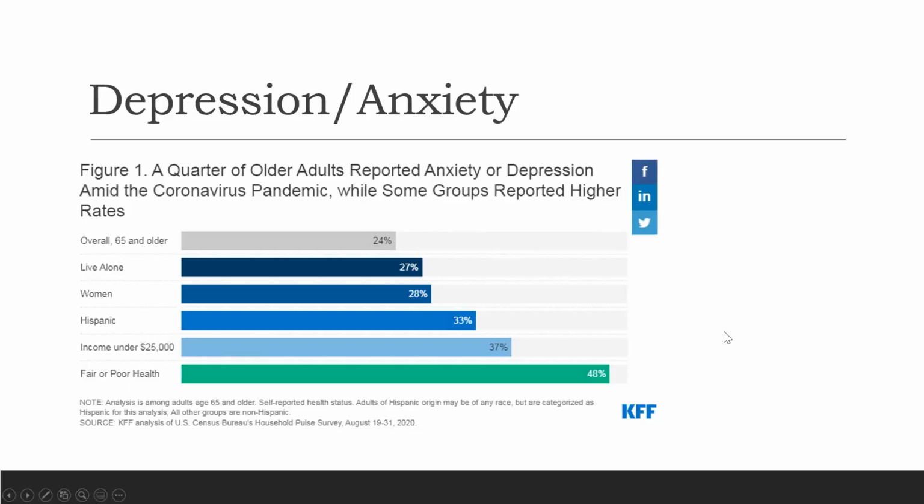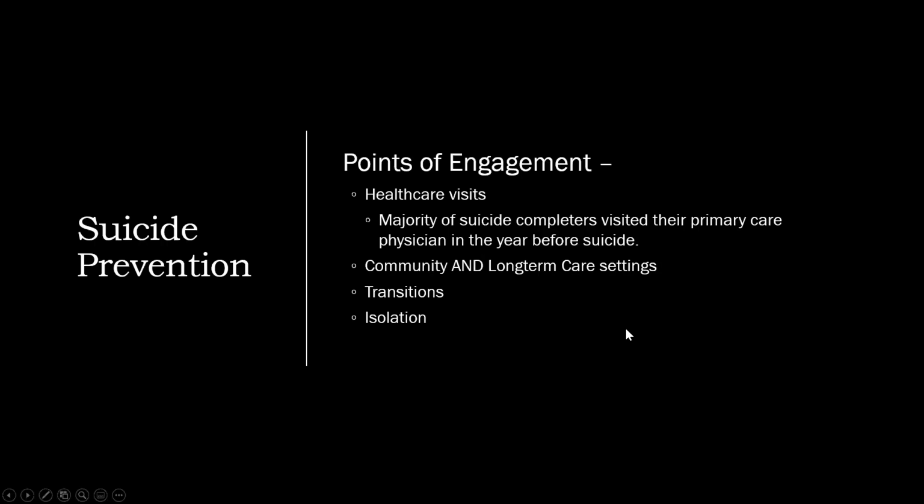Okay, next slide, please. I wanted to talk just a moment about suicide prevention. We know in Orange County, I am a part of a mental health advisory board, and I don't have any hard numbers for you, even though I was told that we just don't have them yet. But we know that our rates of older adult suicide have increased. And unfortunately, I think that we are not unique here in Orange County.